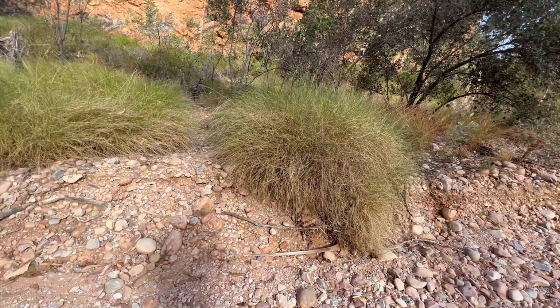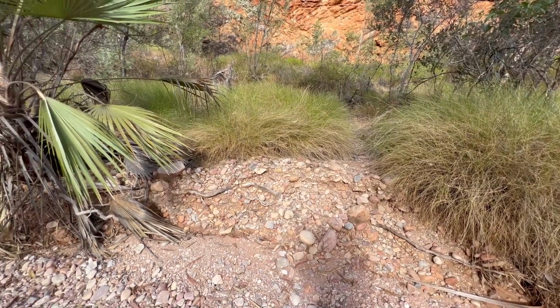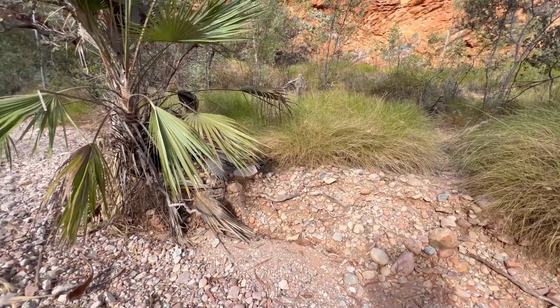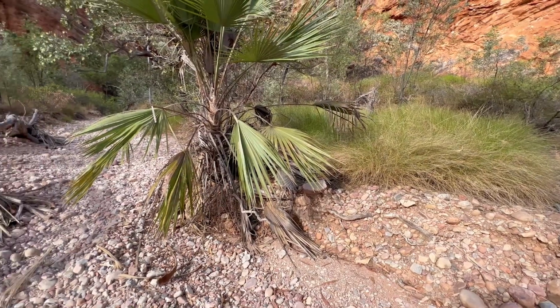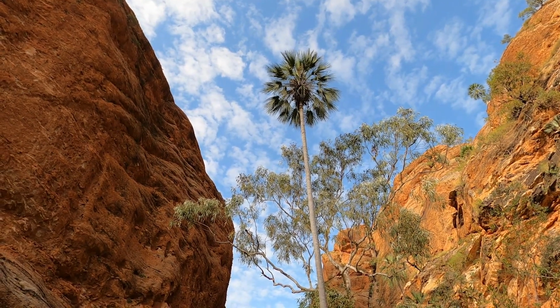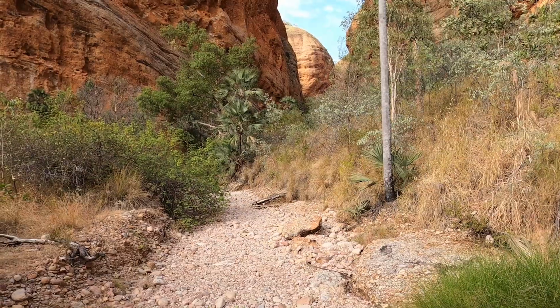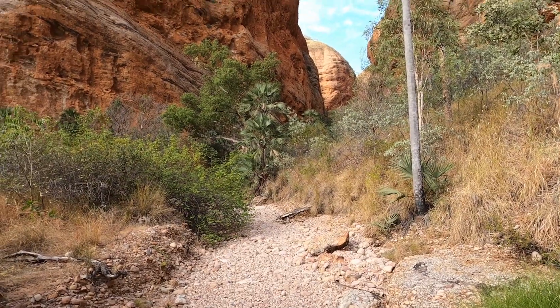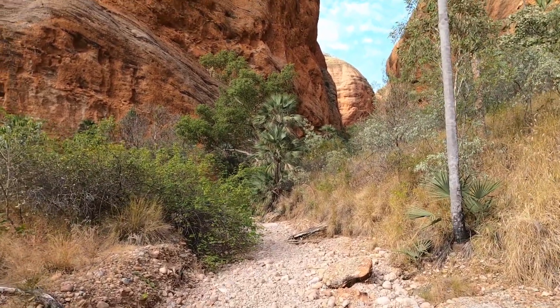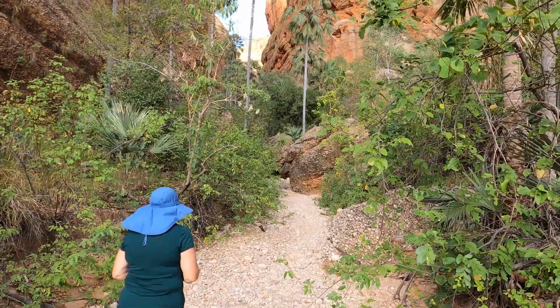You can see how deep this rock is in the riverbed. I have no idea how deep that runs beneath where you can see. Very far, I would imagine. Sounds like there's a bird up there that's not happy with our presence. The track now has dropped into this riverbed, and maybe it's called the Mini Palms Walk because you've got all these immature palms along the side of the creek.